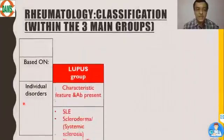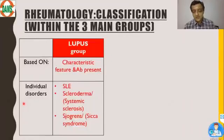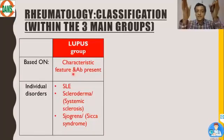Next point. Within the disease, within the 3 main groups, continue this table. Continue the table within the lupus disease, based on the characteristic feature and antibody present. Based on the characteristic feature and antibody present, we reach the final diagnosis. It is a continuous table.